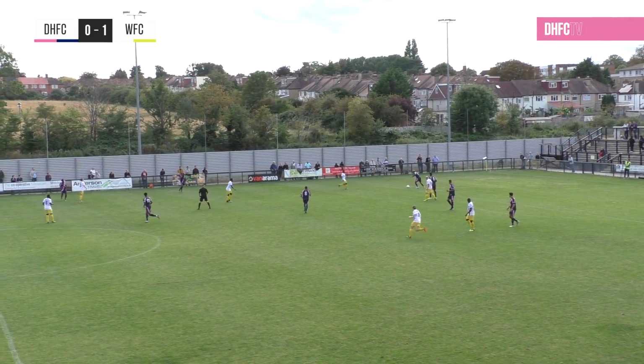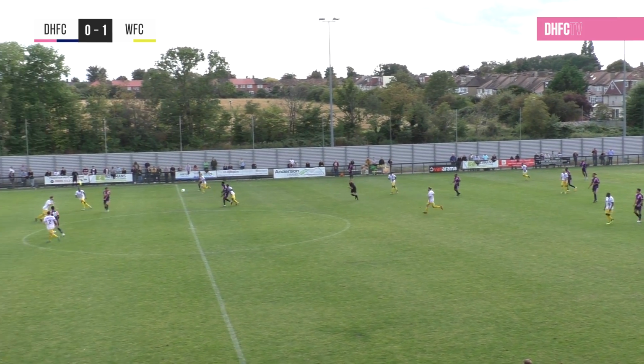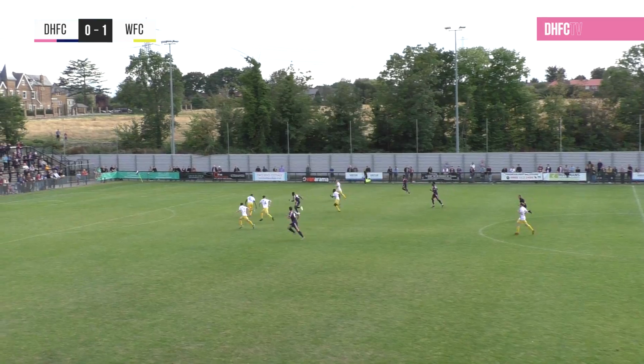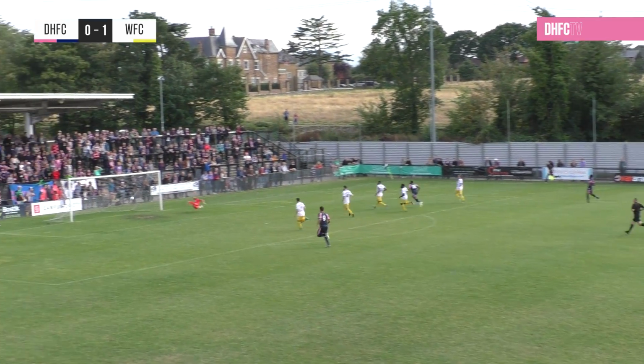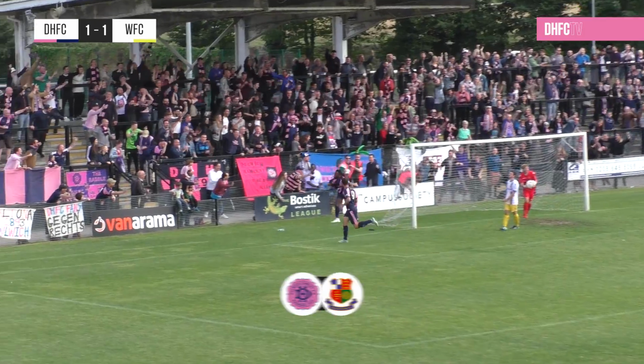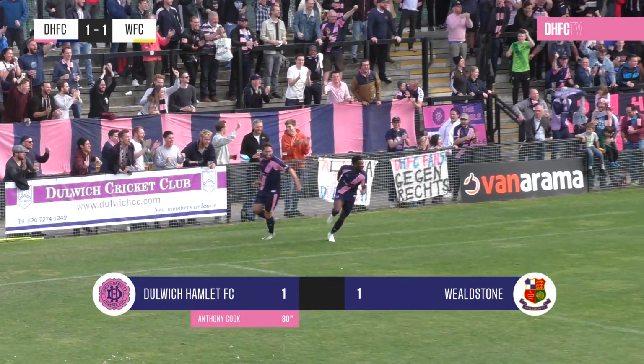Cargbo. Sanchez Ming. It's over Ferguson. May helps on, Cook's onside here. Furthest man forward. Now he's driving at the defence. Cook into the area. Goes for goal. What a goal! Anthony Cook with his first Dulwich Hamlet goal, and it's an absolute beauty.